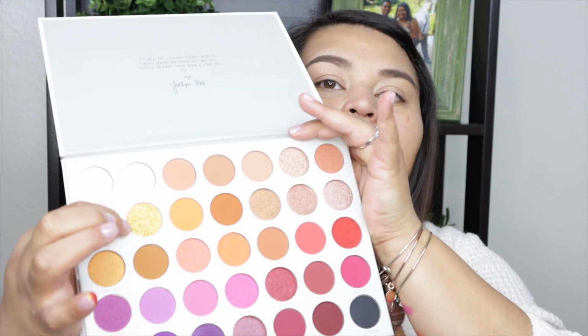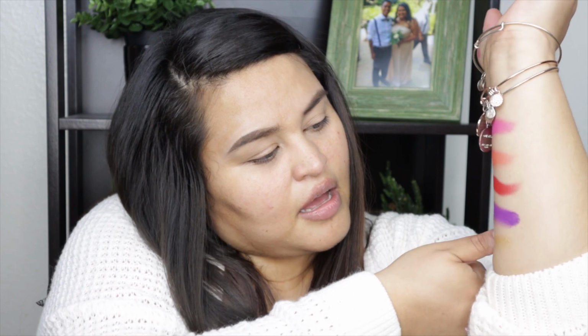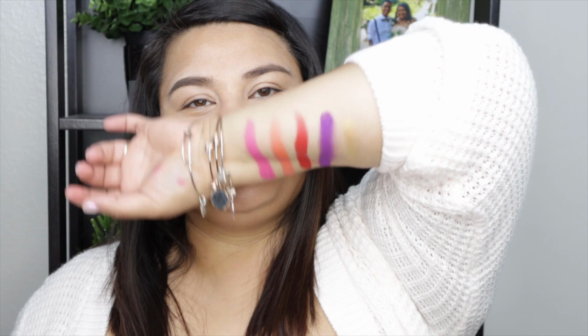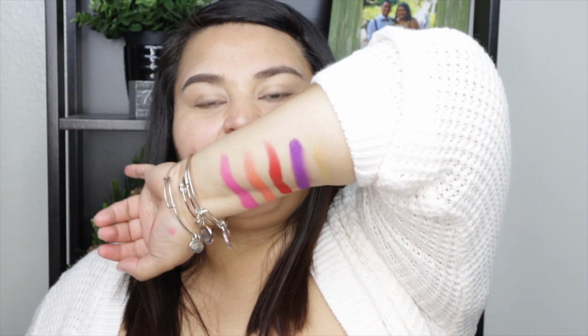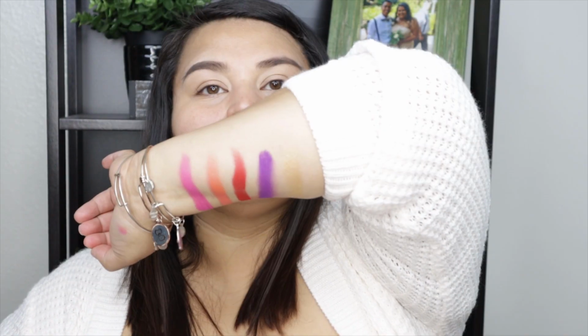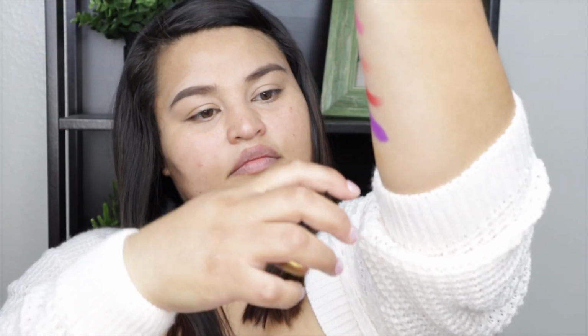Okay, and then one last one. I'm gonna try one of the shimmers. I'm gonna swatch Talia, which is this pressed glitter gold one right here. I'm really not a fan of gold shadows. I don't know, I feel like this is just an ordinary gold. I don't know if you guys can see that. And of course I decided to wear freaking white.